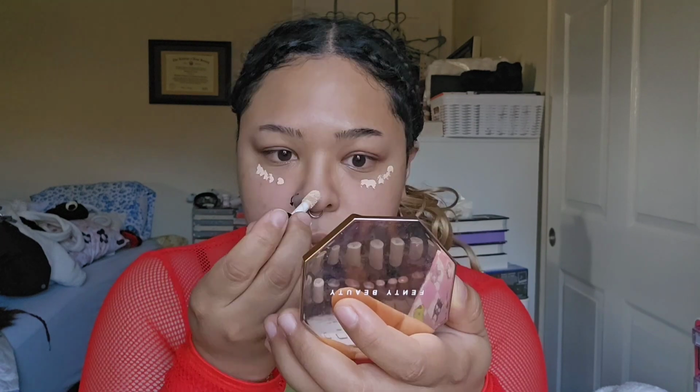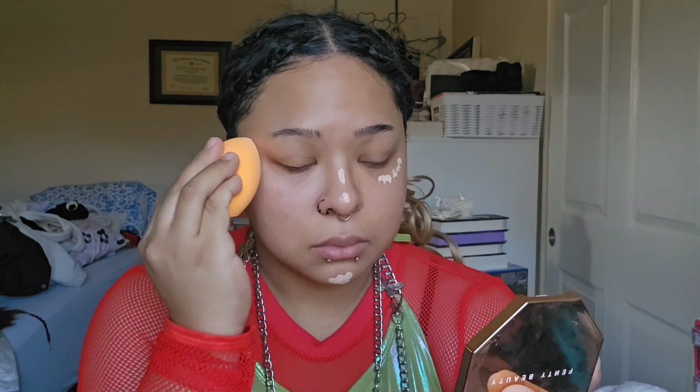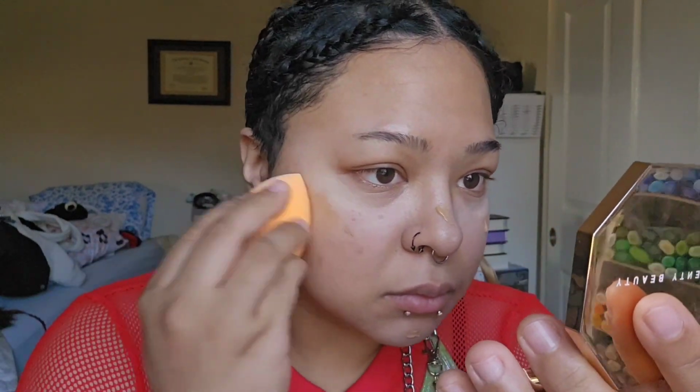I'm going to use a Fenty Beauty primer. Like I said earlier, I already did my skincare routine. So I put sunscreen on, a toner, snail mucin, all of that. Don't follow my tutorials because I really don't know what I'm doing most of the time. Actually, I don't even know how to do makeup properly. I'm just doing how I do my own makeup.